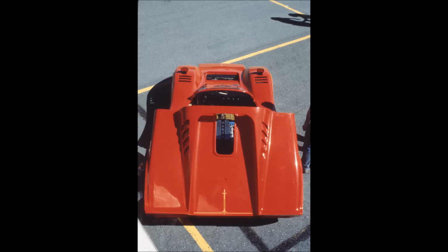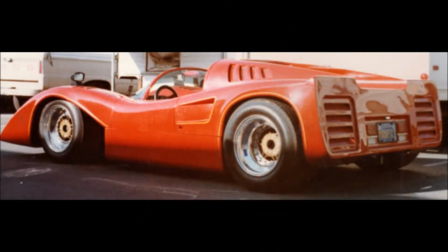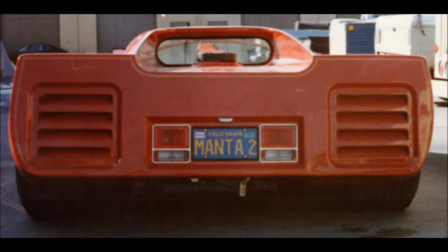The car featured all of the necessary street equipment, such as headlights, horn, taillights, etc., but they did change the bodywork to make it into a closed cockpit coupe instead of the open cockpit Can-Am version. For the initial price of $3,000 for the chassis and the body, it became very popular. It was very advanced for its time.